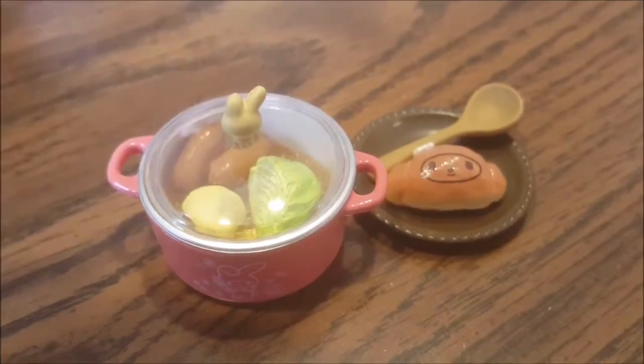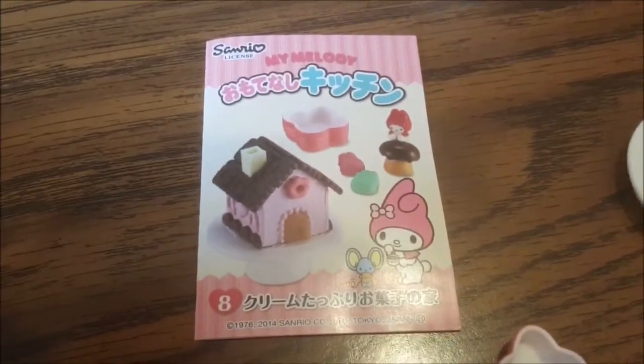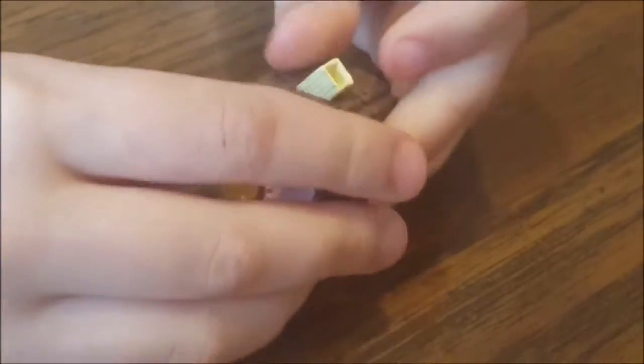Cuteness. We're on the last one. Number 8. And it looks like there's a gingerbread house. And oh, I love a gingerbread house. Who doesn't love a gingerbread house? Let's see the side of it. Let me see the side. Cute. Same thing. There's a piece missing that I can't find.